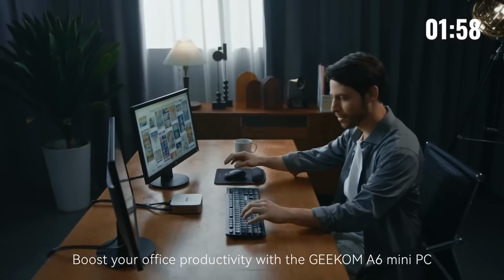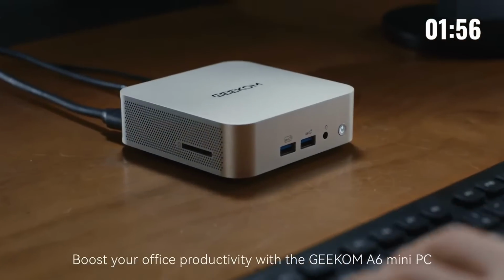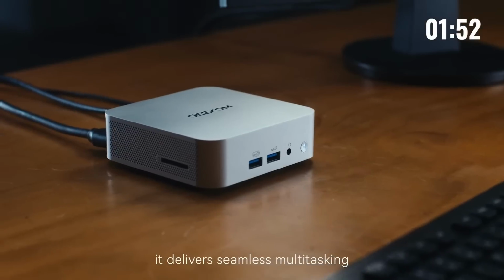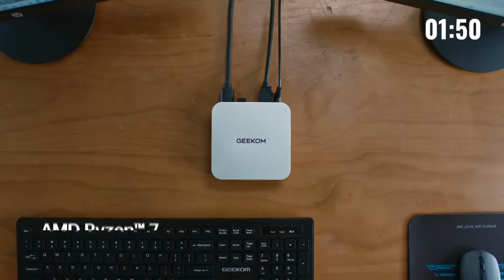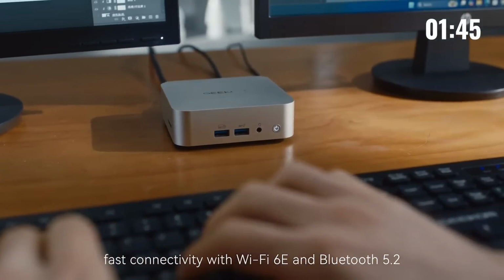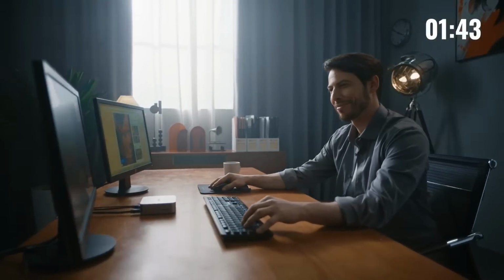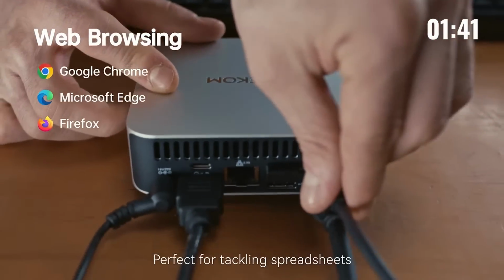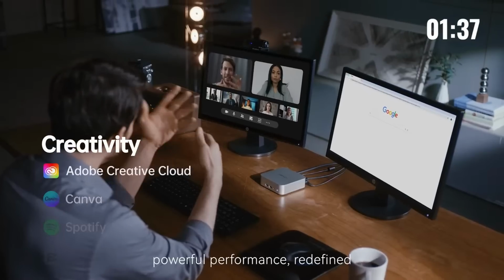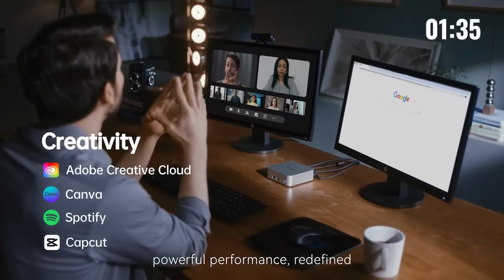Boost your office productivity with the GEEKOM A6 mini PC. Compact yet powerful, it delivers seamless multitasking. Fast connectivity with Wi-Fi 6E and Bluetooth 5.2. Perfect for tackling spreadsheets, video calls, and data analysis. Powerful performance, redefined.